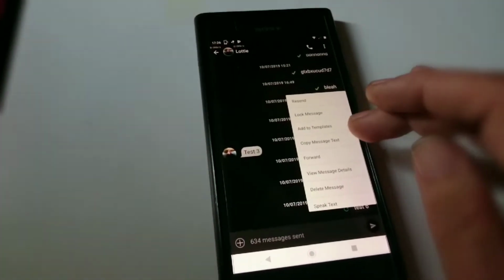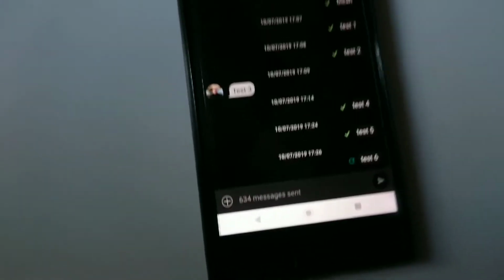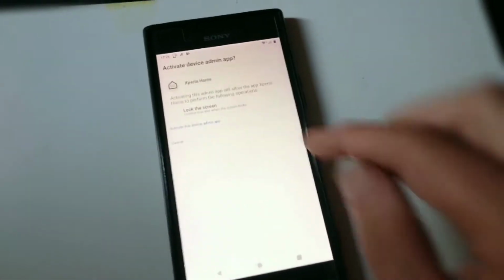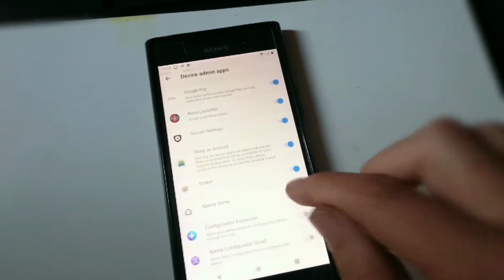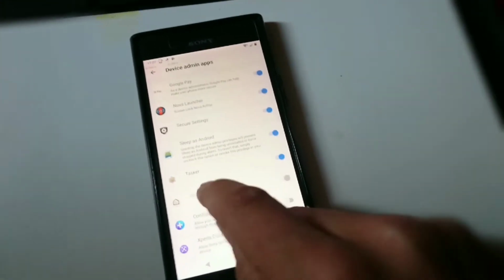If I go to message details, hold on a minute, because it might reveal her number. Yeah, it's revealing her number. It says pending in there, but here I've only got a little spinny circle, whereas before you'd see 3 dots when it was pending and the tick when she gets it. But it's not just this. If I come into settings, I can enable device administrator, but if I try disabling device administrator, as you can see here, it's stuck.